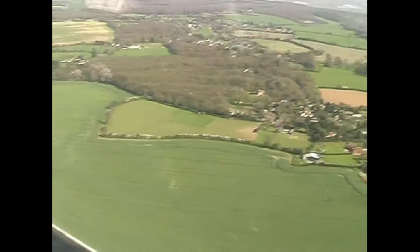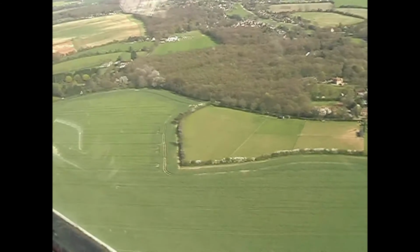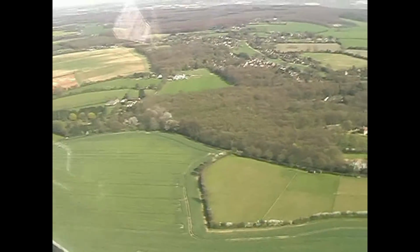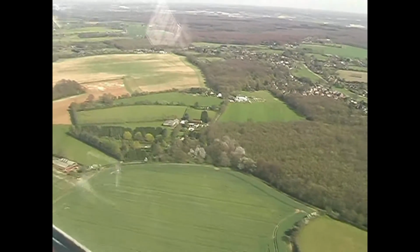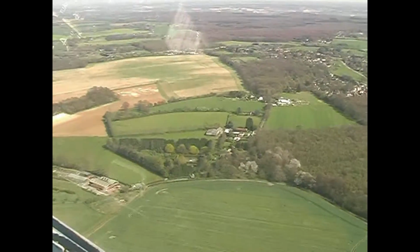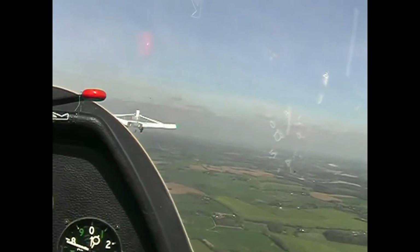200 feet. Yeah, we're coming up towards 500 feet now. We're going up to 2,000. One of the things that's really important when we fly is to keep a lookout for other gliders and aircraft. So what we do is we actually scan the whole field of view to the left and to the right.